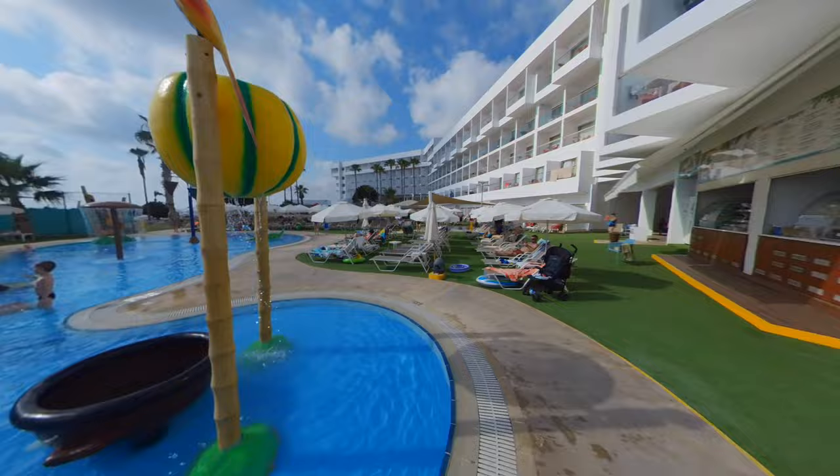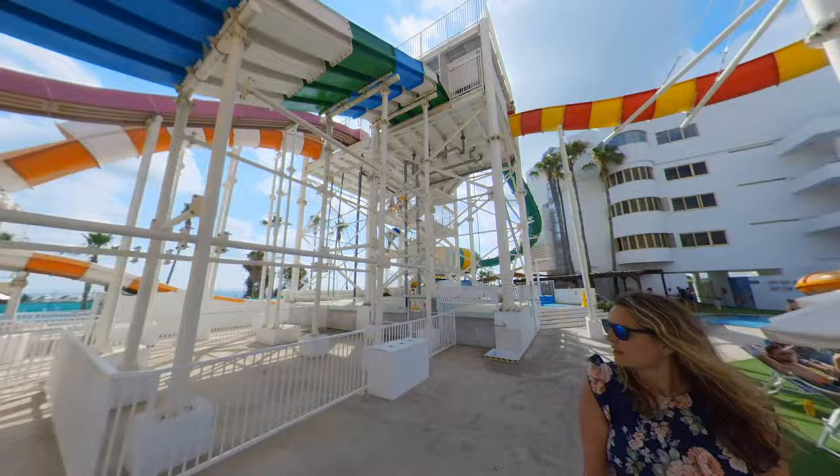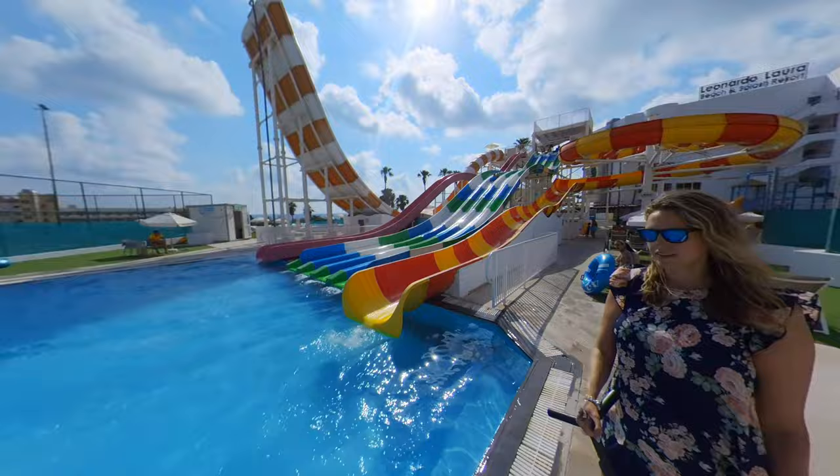And then this is where the aquapark is, where there's an area for little kids, and then there's the big main 5 or 6 slides for the larger kids. Don't forget, you need to be at least 1.2 meters to go on any of these big slides. There is also a wave pool that you can't see here, but it was closed when we went.